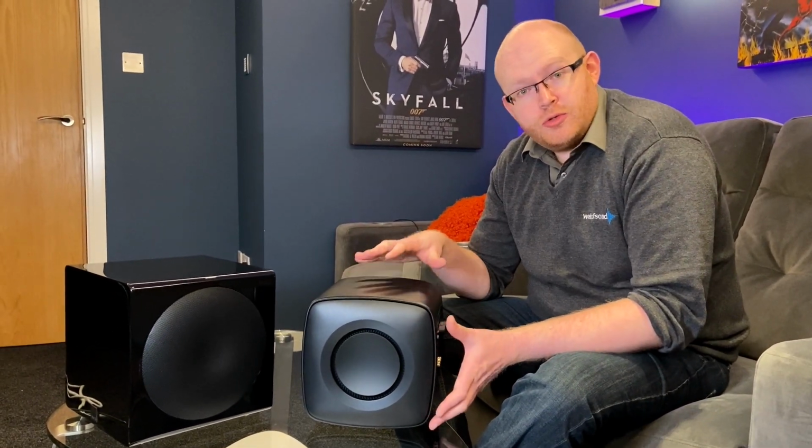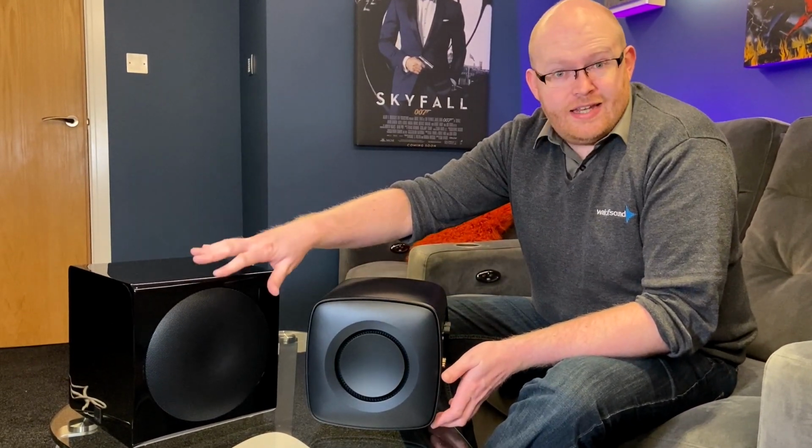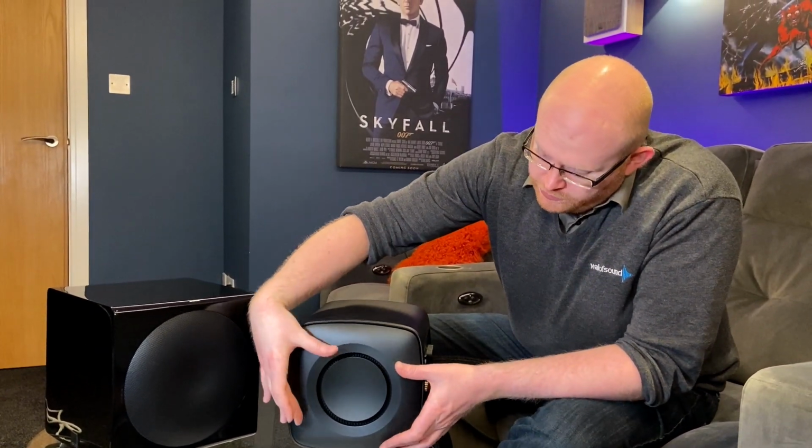So if we're comparing sizes between the KEF and the SVS, KEF is obviously a smaller unit, but do remember that is only a 6.5-inch driver in there. On the SVS it is an 8-inch driver. You can see how much more space the driver takes up in the cabinet compared to the smaller driver on the KEF. But at the price point, the SVS is really good value for money.